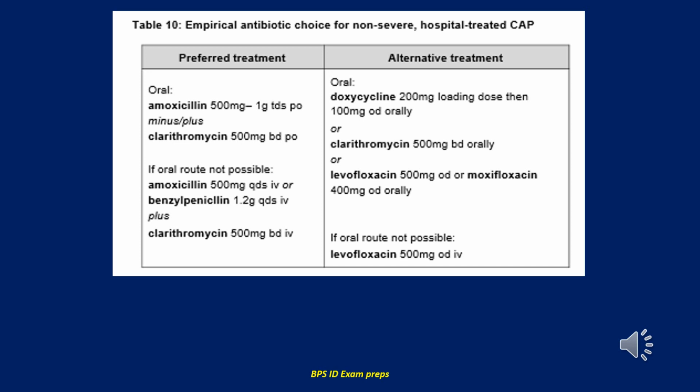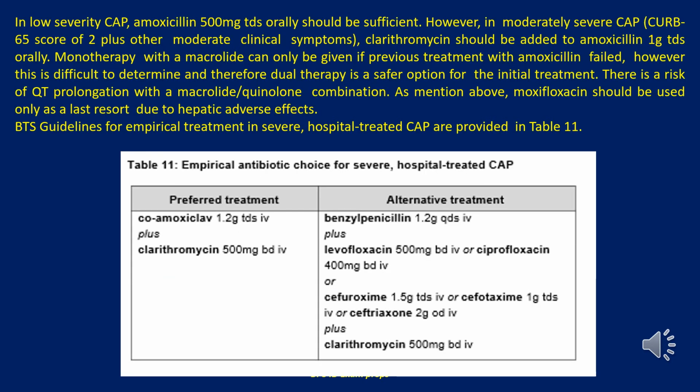In low-severity CAP, amoxicillin 500 mg thrice daily orally should be sufficient. However, in moderately severe CAP, that is CURB-65 score of 2+, other moderate clinical symptoms, clarithromycin should be added to amoxicillin 1 gram thrice daily orally. Monotherapy with a macrolide can only be given if previous treatment with amoxicillin failed, however this is difficult to determine and therefore dual therapy is a safer option for the initial treatment. There is a risk of QT prolongation with a macrolide or fluoroquinolone combination. As mentioned above, moxifloxacin should be used only as a last resort due to hepatic adverse effects.